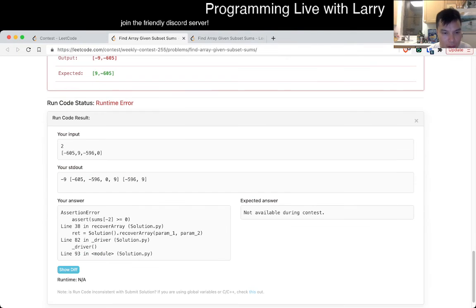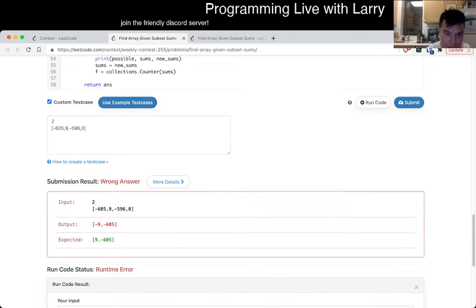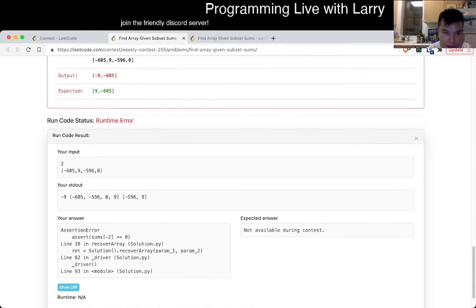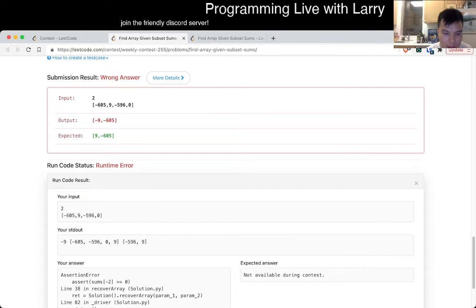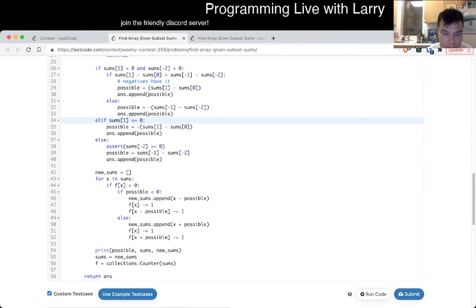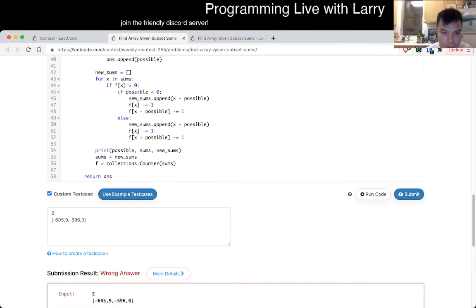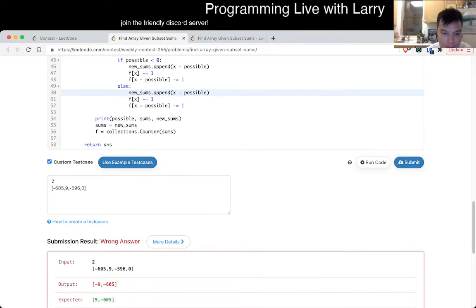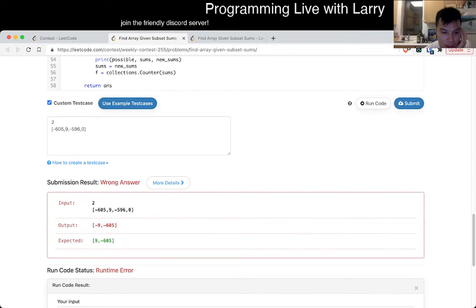Else. No, the original sin is here. -9. Actually. It thinks this is -9. Why? Because the first iteration. Okay, so it takes this and this. This is a positive number. Okay. I think I just don't handle two numbers correctly very well. I run out of time, but because then here I skip to 605.